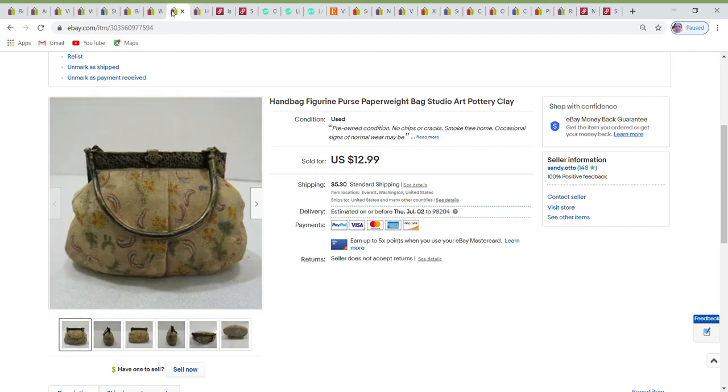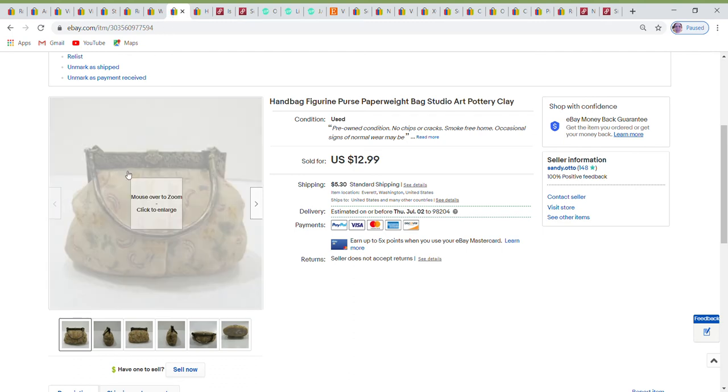This was really interesting and very hard to describe because it felt like clay, but I'm not 100% sure it was clay. It was also very small. This was like a paperweight. It definitely had weight to it that you could use it as a paperweight. But it was 3 1/4 inches long by about 2.5 inches high. So it was very small, but so much detail in here.